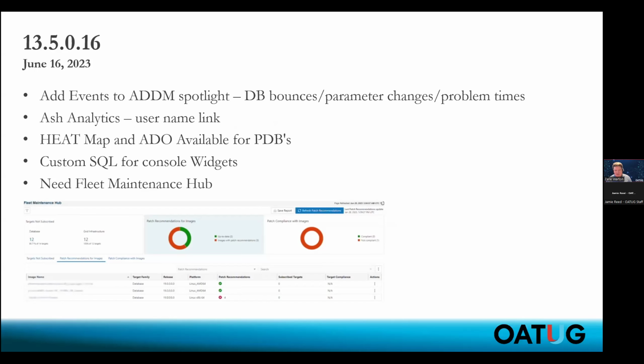They also added a username link to the ASH Analytics page, so you can click the username to help clarify what that username's sessions are doing and what their connections are. They didn't have that filter there before.